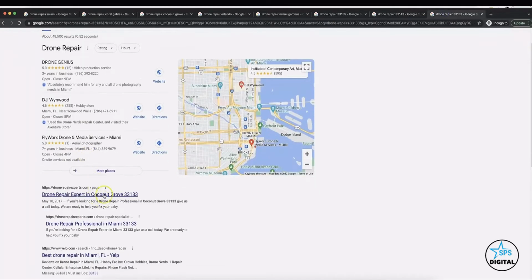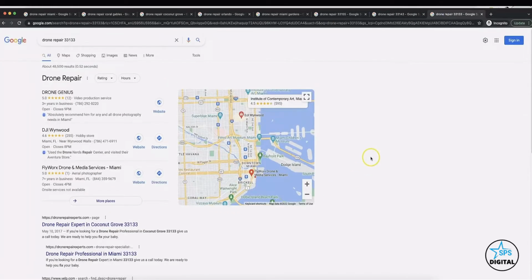33133, another zip code here at the top. And again, I'm ranking for every single zip code with this ugly demo site that only took me pretty much 5 minutes of effort to put together. And then Zairp took it from there and has done all the rest of it for me.